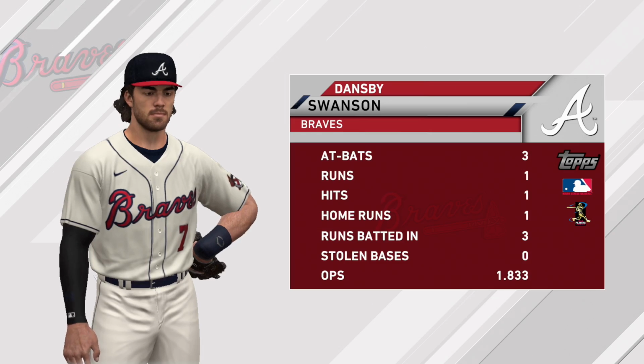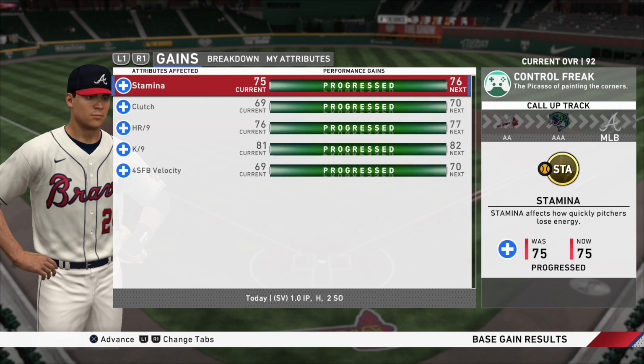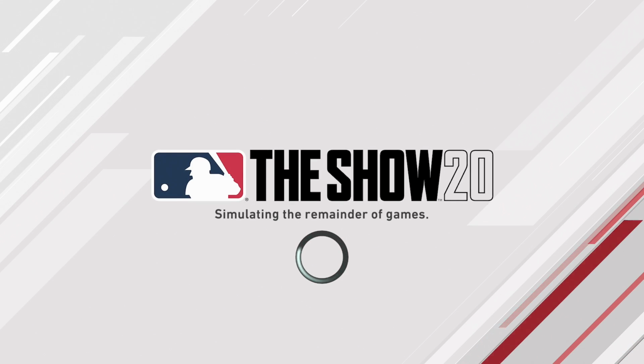A 1-run finish today, 5-4 the final score. Atlanta jumped out to an early lead in the first and never looked back. Trey Riley earns win number 7 on the season. Lewis Smith couldn't work out of the 3rd inning, taking the loss. 1 error. They left 2 men on base.